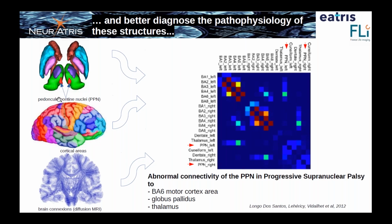And if you're looking at those pedunculopontine nuclei, and you're looking at the connections of those nuclei to the functional areas over the cortical ribbon, and you can do that because you have also acquired the brain connection at 7 Tesla, you can here represent a matrix that gives you the number of fibers connecting each of these structures to each cortical area.